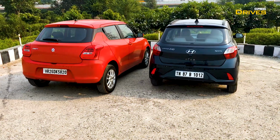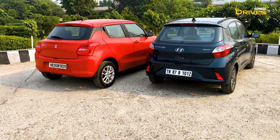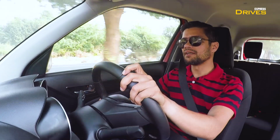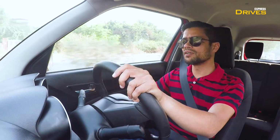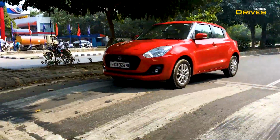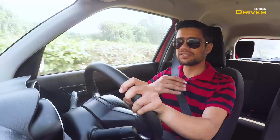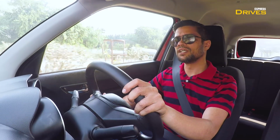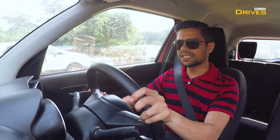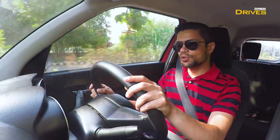Well, fuel efficiency, surprisingly, the Grand i10 Nios is slightly better in terms of real-world fuel efficiency when you compare it to the Swift. When I was driving the Swift earlier in the city, I was getting an average fuel efficiency of about 14.2 kilometers to a liter on the same run, that is on the same distance and on the same route. The Grand i10 Nios has been giving me about 15.6 kilometers to a liter, so a slight bonus there. So now let's talk about the ride and handling of both of these cars.